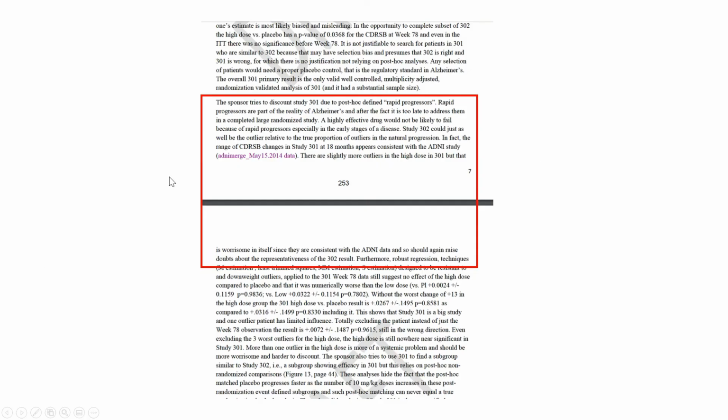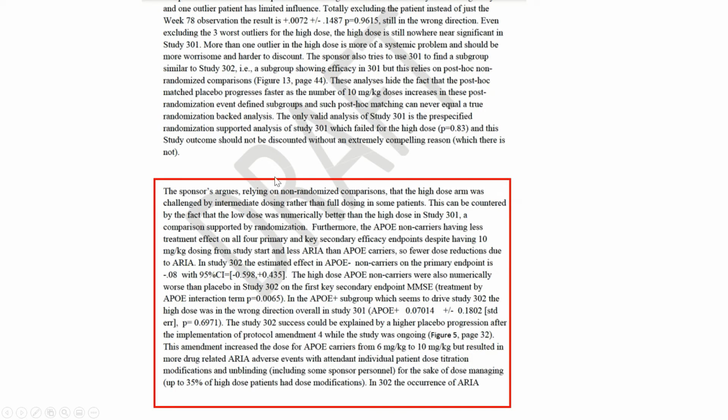And then for the rest of this executive summary, a lot of this dismisses this rationale that FDA and Biogen presented. So there's all of these little data points that FDA mentioned in the post hoc analyses as being a reason for discounting study 301. And then he basically says that, like, look, if you're going to cherry pick positive data, I can go ahead and cherry pick negative data.